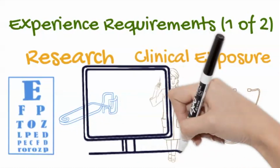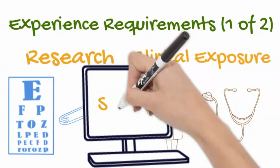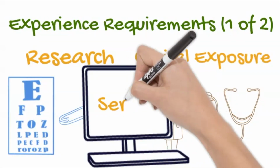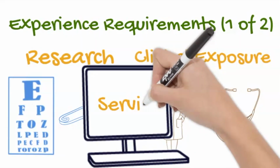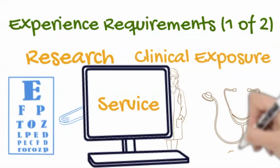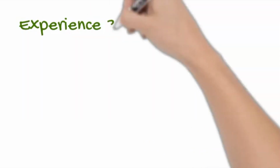Next, we recommend some type of service work for all pre-medical students. Medical school admissions committees want to see your dedication to your surrounding community. This can come in a variety of forms as well, whether that be tutoring or teaching, working in a free clinic or volunteering in a free clinic, or hospital volunteer.